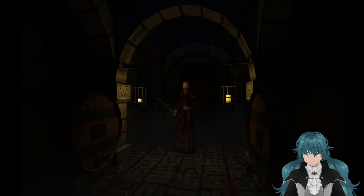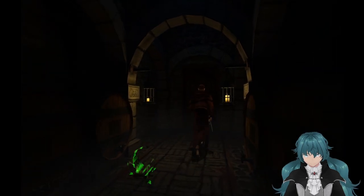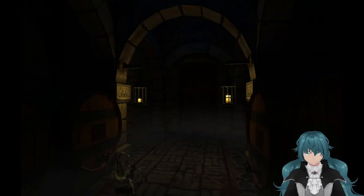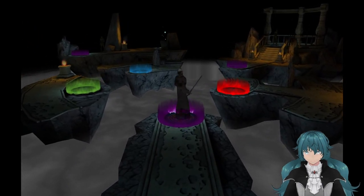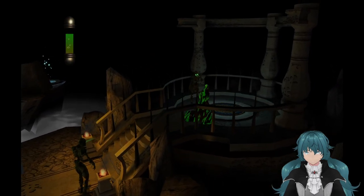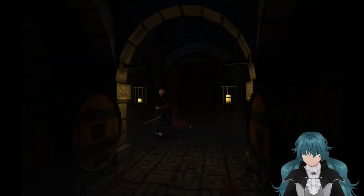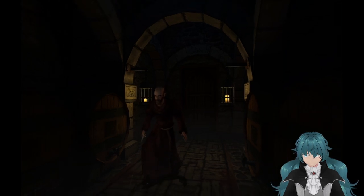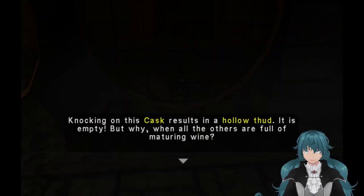Hear something. Run. Shit. Wasn't enough room to get away. Alright, that's fine. We'll just leave. No problemo. Knocking on this cask results in a hollow thud. It is empty, but why when all the others are full of maturing wine?